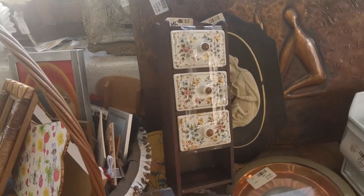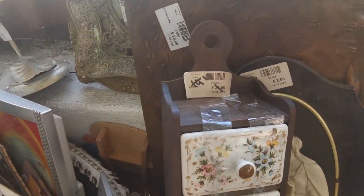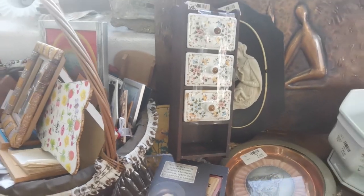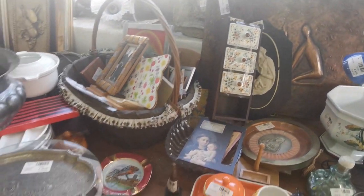This one has been here for a while. I love it, but unfortunately one drawer is missing. What a pity. That's why the price is so low.